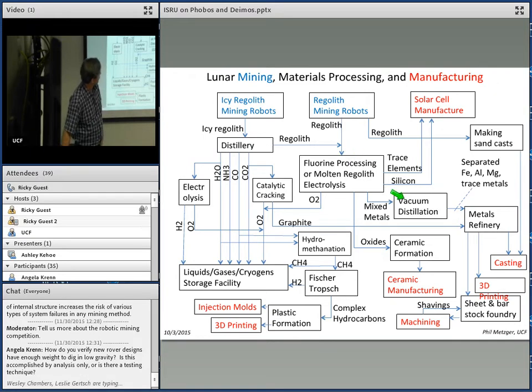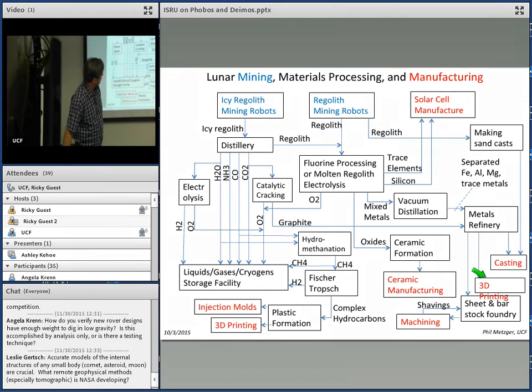Once you've got the silicon, then you can make solar cells. When you've got the metals, then you can combine them to make good metal ores. And then you can do 3D printing with the metals. You can do casting with the metals. You can also use the oxides that were not fully reduced to elemental form for ceramics to do ceramic manufacturing. And then you do machining on the parts. So that's the overall flow diagram for how you would process the elements on the moon.